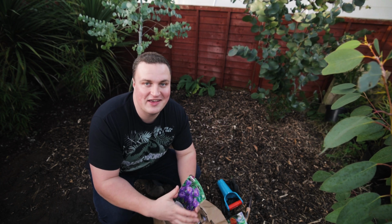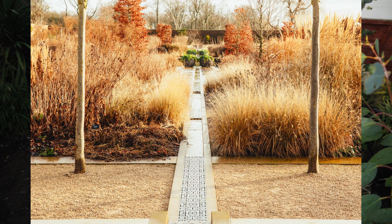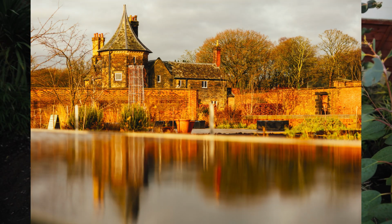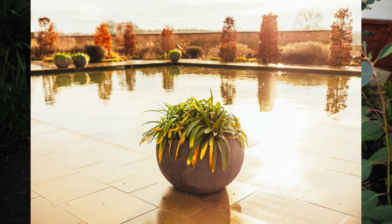It was just a quick visit, but it was amazing just to see how much they've done so far. And it's a garden that even in the depths of winter, there's so much structure there. So many amazing grasses, just so structural, and it really is impressive. So definitely one to check out next year.